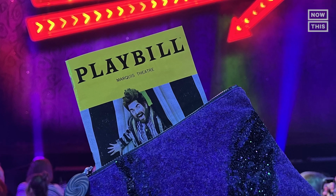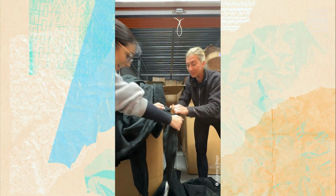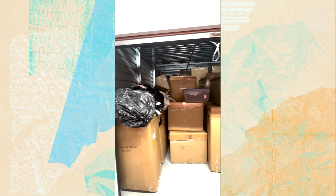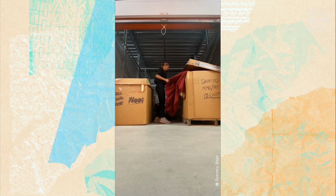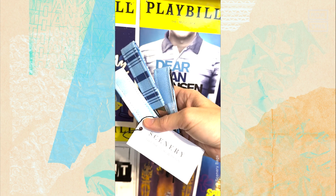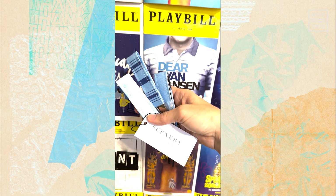So how does a backdrop become a bag? First, the company has a truck pick up the items from theaters and set rental companies and then brings them to the facility in Houston, Texas. Jennifer says Scenery Bags takes on all shipping expenses to make sure there's no cost to theaters and producers for working with them, making the process as easy as possible to participate in.